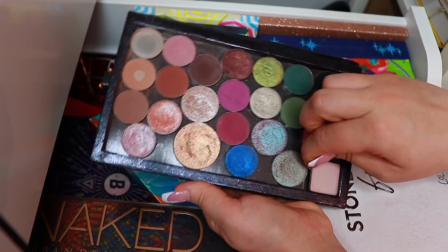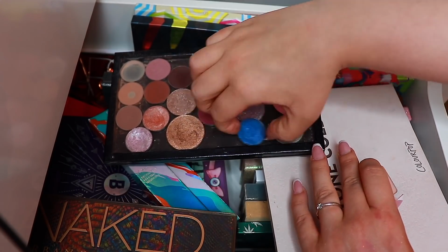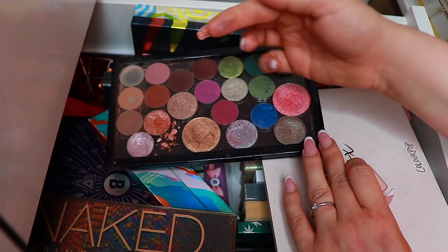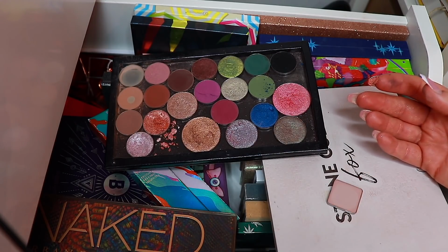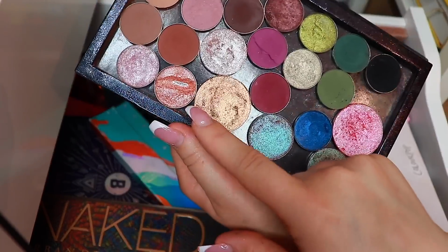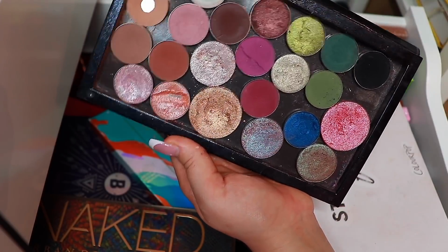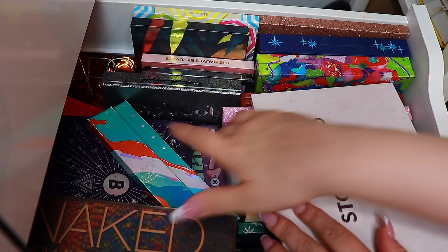Oops. Let me just move some things around. Oh my god. Oh my god. This is just because I'm trying to do this on camera. Oh, I'm so mad right now. I haven't calmed myself down. Do you see that? I mean, I'm never gonna finish this eyeshadow, so it's no biggie, but it's still such a waste. And it's annoying. But this is definitely a contender as well. Not gonna blame the palette.